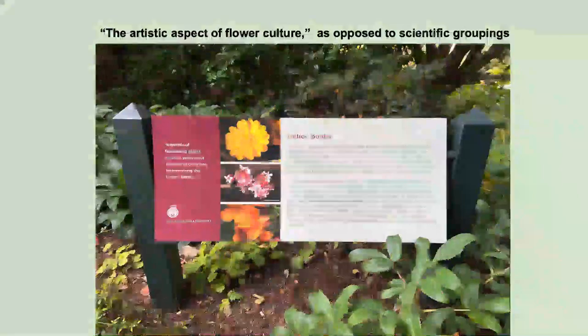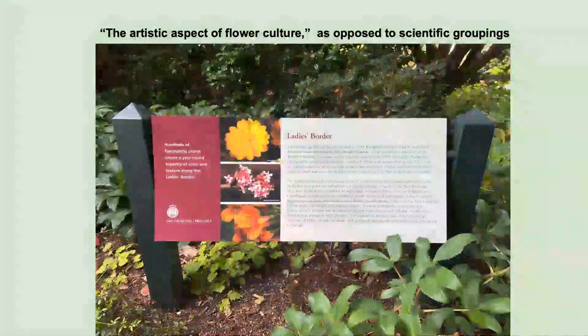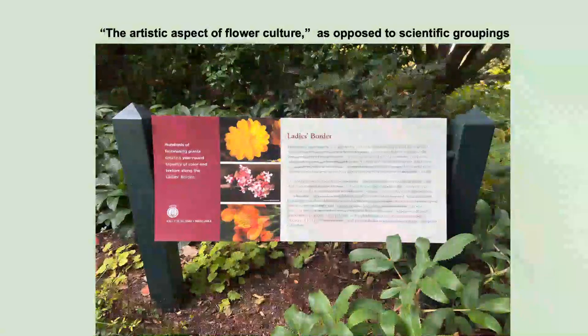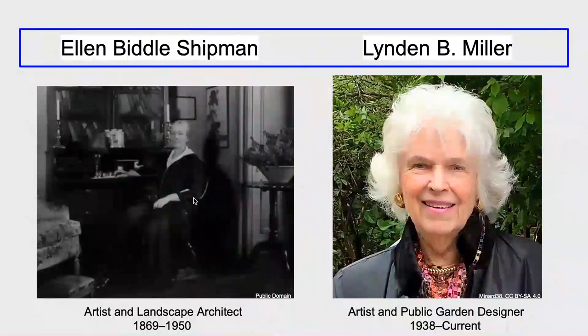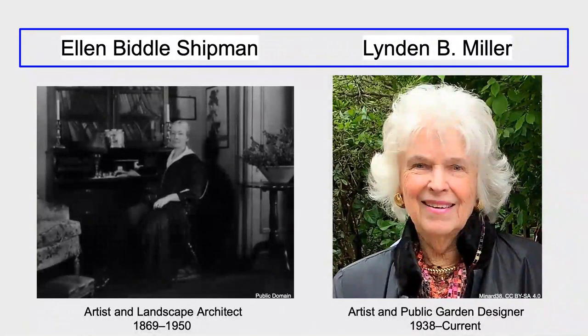The reason that they had to specify this is that many botanic gardens at the time, including NYBG, tended to group their plants scientifically. For instance, they would group them by plant family or by agricultural use. So the ladies got their wish, and Ellen Biddle Shipman, who was a very rare find at the time, a female landscape architect, created a ladies' border, said to be quite beautiful. It was bulbs, it was perennials, it was flowering shrubs.